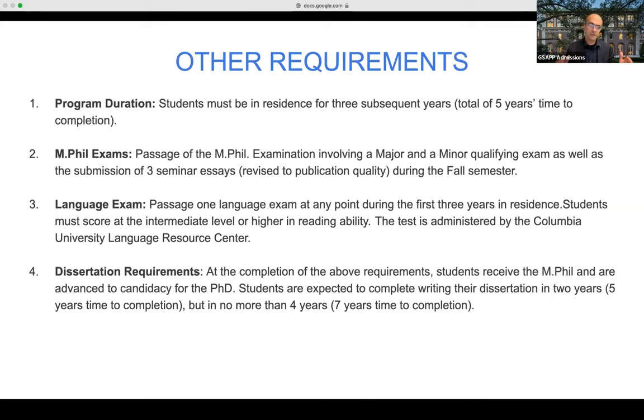So here you have some of the other requirements. I mentioned the duration and the MPhil exams. There's also a language requirement. So you need to know a foreign language, and it's at the reading level. So you have to understand texts. You don't necessarily have to speak it. The PhD requirement: there is a time limit. So we want to make sure that you're finished in 5 years. Sometimes things happen. We just had a pandemic. Some people had to have extensions. We would definitely want to make sure you finish before 7 years. So think of it as a long-term commitment.